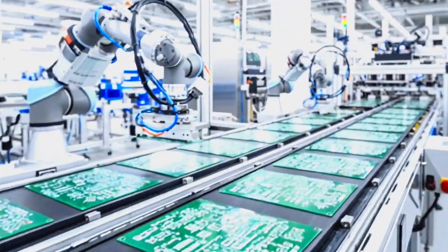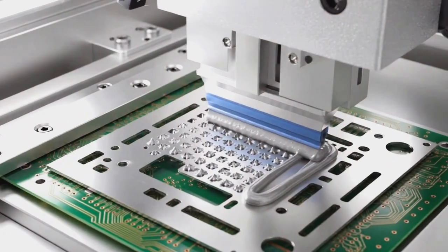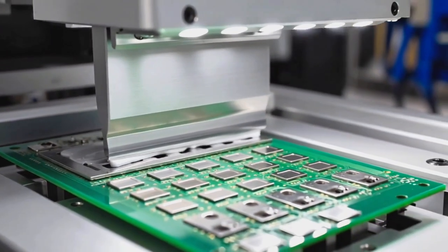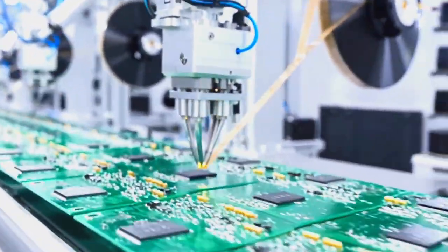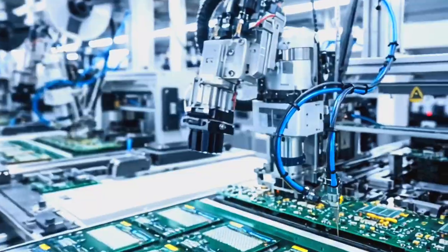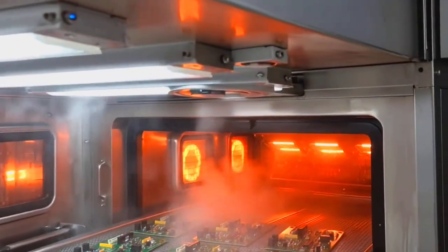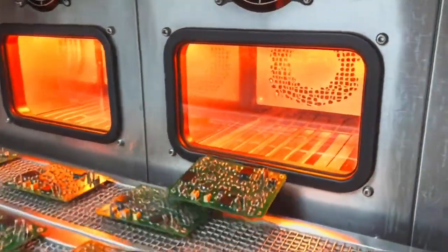The populated board then passes through a reflow oven. Here, heat melts the solder paste, permanently bonding components to the board. After soldering, each connection must be inspected to ensure electrical reliability. Boards that pass visual inspection undergo electrical testing to confirm proper operation. Sensitive components are protected with metal shielding to prevent interference. Once completed, the circuit board is ready to be installed inside the phone. With all major components prepared, the physical assembly process begins.